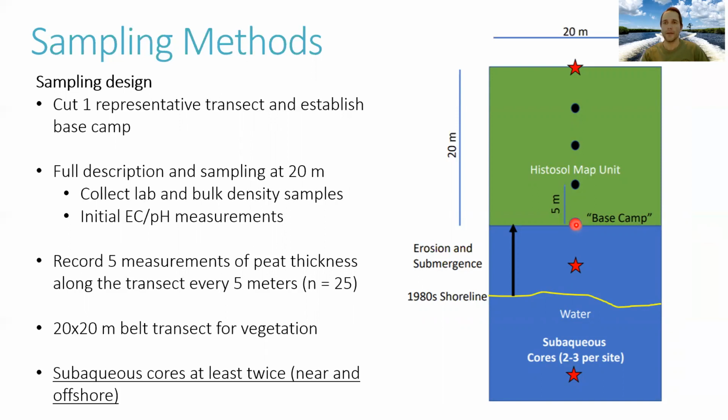And so generally our methods were, we drove a boat to these sites, we parked our boat on the shoreline, and we basically established a base camp. We cut a transect through the marsh or the ghost forest or the forest, and 20 meters in, we did a full evaluation to 2 meters, 200 centimeters, or 6.5 feet of the histosol. So we did a full description at the 20-meter point, the start here. We collected lab data from the horizons for a suite of information, as well as bulk density samples. And then while in the field the same day, we collected electrical conductivity and pH measurements at this point.